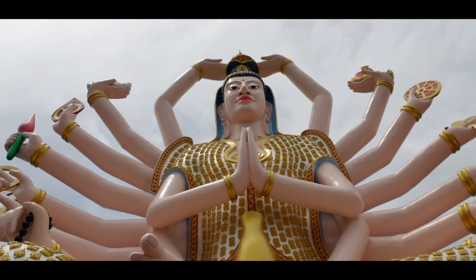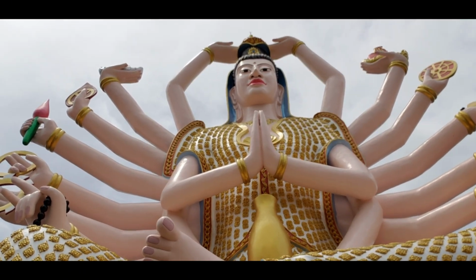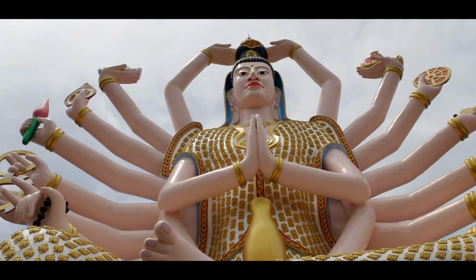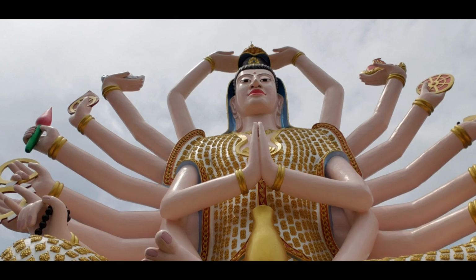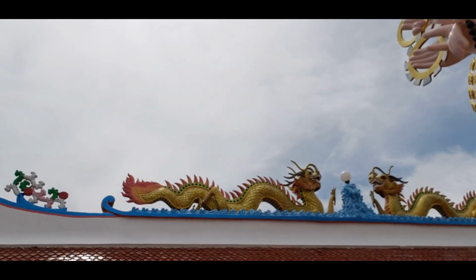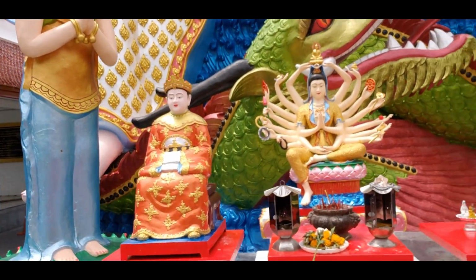She's got her first set of hands. Maybe that's the first set, and typical Thai wai, holding your hands, palms together in front of you. That's the greeting here in Thailand. They don't generally shake hands. It's usually a wai.